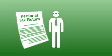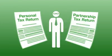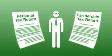However, if like one of our 3 friends you're in a partnership, one of the partners must be chosen to complete a separate partnership tax return for the business as a whole. This is in addition to completing a tax return for themselves.